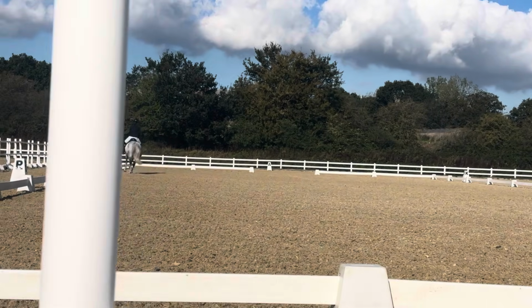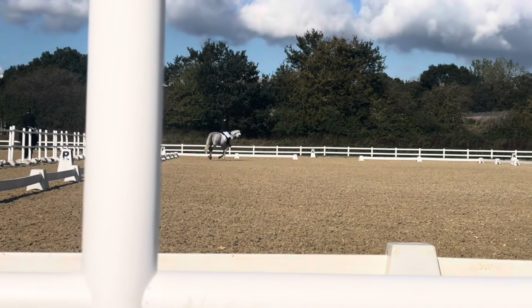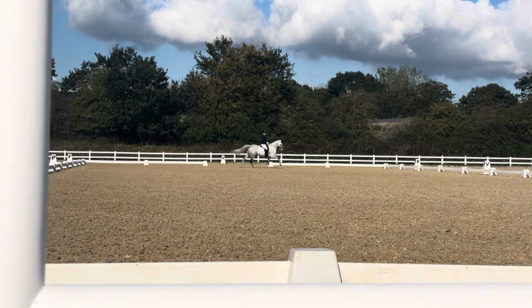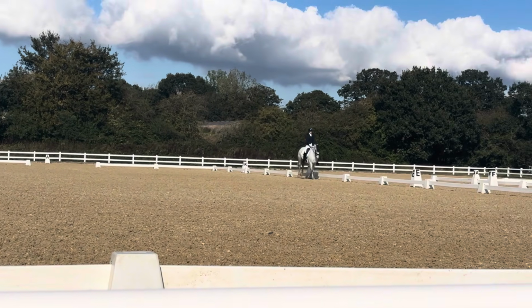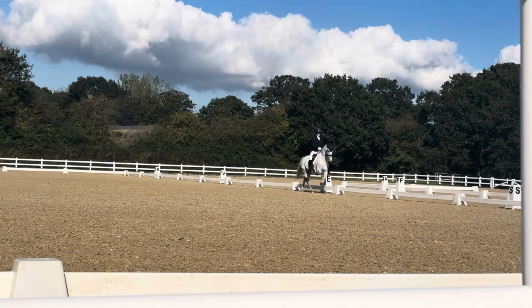I was really trying to think about keeping the bounce in the canter, because that's something we tend to struggle with. We tend to have not such a great bounce in the canter, so I just focused on trying to keep the canter nice and forward.